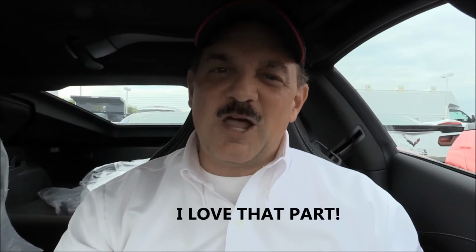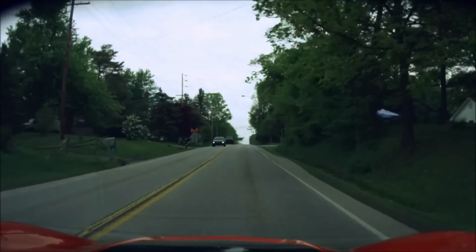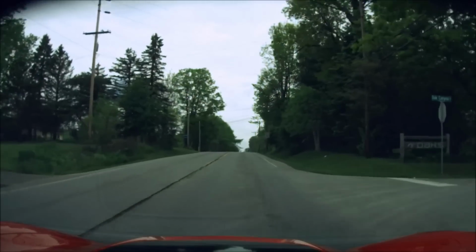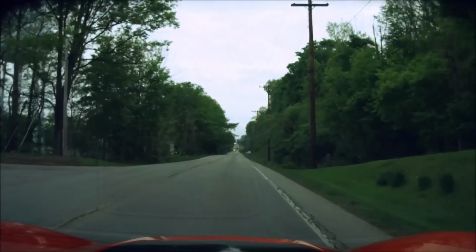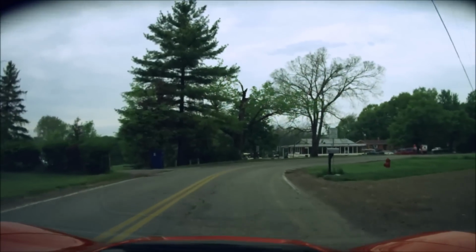I love that part. I have a number of routes that I take on test drives when we have the opportunity to do so. This particular one is more of a shorter route, not a real high speed limit street. More of just get a feel for the car. I like this particular road right here. It's right around the corner from the dealership because it has a lot of curves on it. So that's the neat thing.